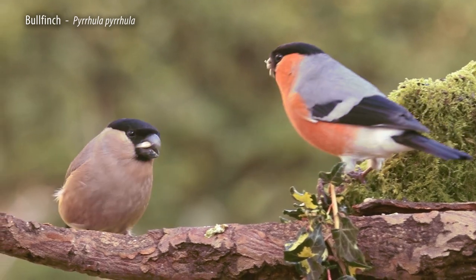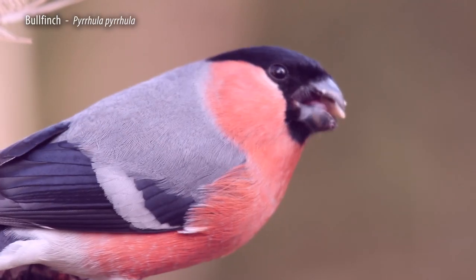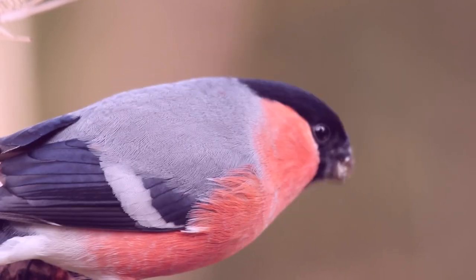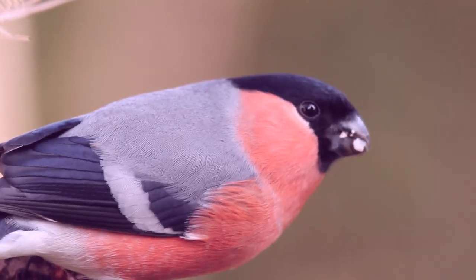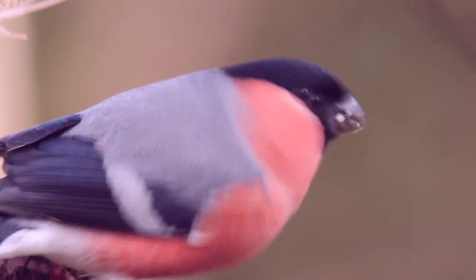The bullfinch is widespread but localised, and particularly likes areas with open orchards, where it's sometimes seen as a pest, as one of its favourite foods are the new buds on fruit trees. They're very sedentary birds and usually pair up for life, so if you're lucky enough to have them visit your garden, you'll probably see the same pair year after year.